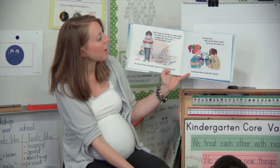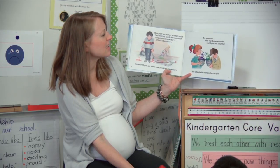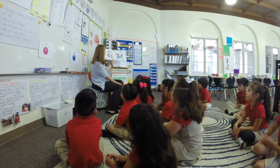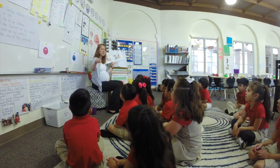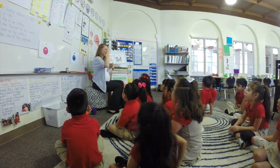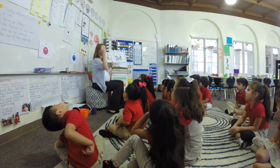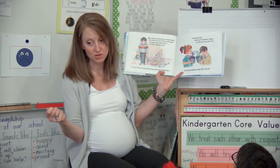A bucket dipper says or does mean things that make other people feel sad. Many people who dip have an empty bucket. They think they can fill their own buckets by dipping into somebody else's bucket, but that never works. You never fill your own bucket when you dip into somebody else's. So if I dip into somebody else's bucket, what am I doing to my own bucket? Making my bucket sad, so I'm dipping into my own bucket too.